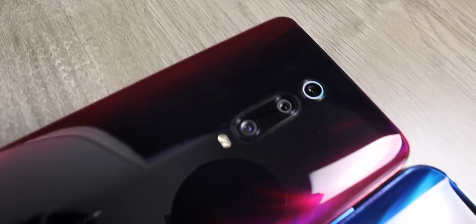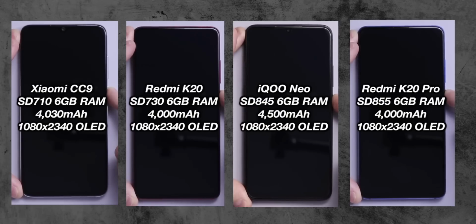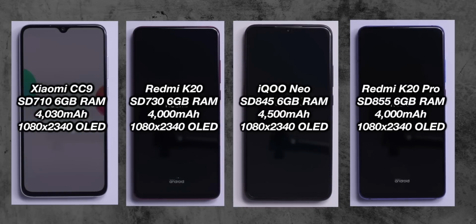4 phones, 4 different processors. How big are the differences between these 4? We have the Xiaomi CC9 with the Snapdragon 710, the Redmi K20 with the Snapdragon 730, the iQOO Neo using last year's flagship, the Snapdragon 845.